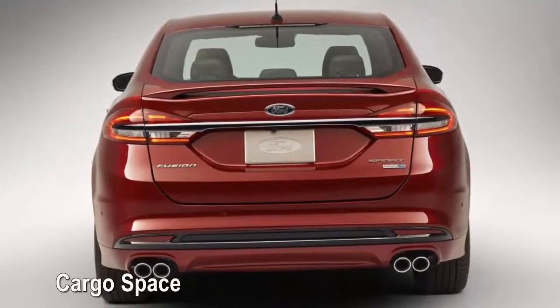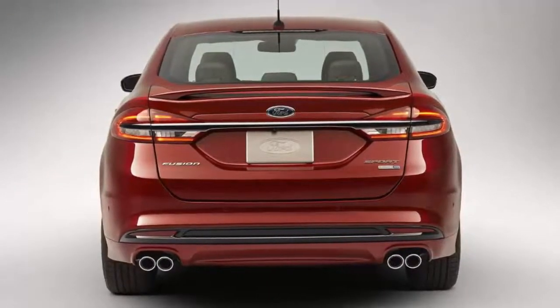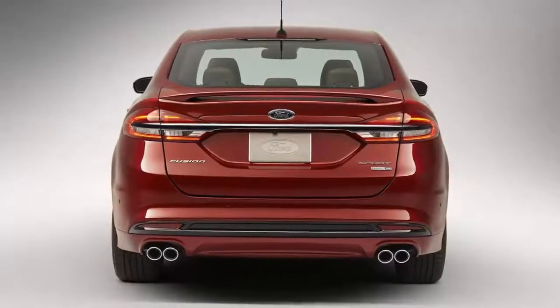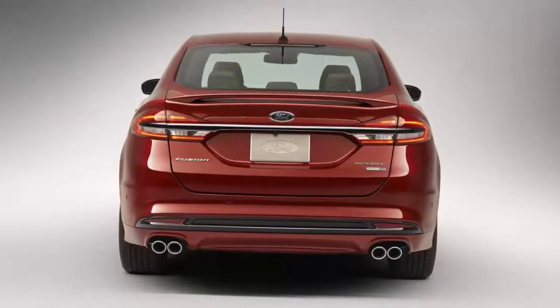Cargo space: the Ford Fusion Sport has 16 cubic feet of cargo space, and usable space can be improved with a standard 60-40 split-fold rear bench. The trunk itself has a wide opening and a short overhang, which should make loading in large bags easier.